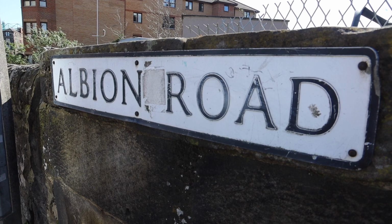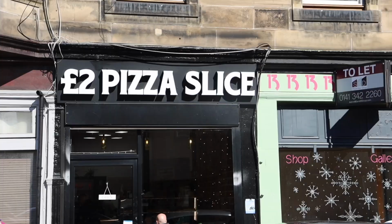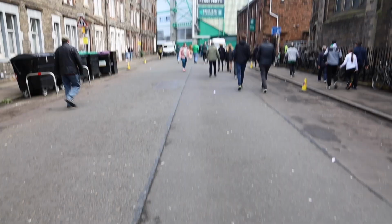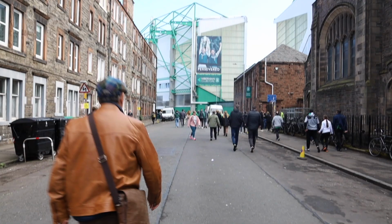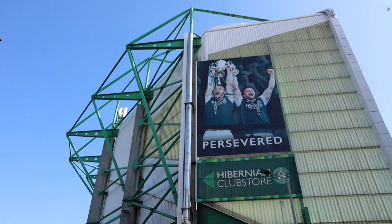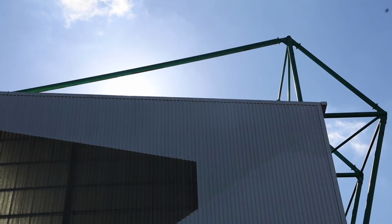Before you reach Easter Road Stadium, you'll have a chance to buy your scarf. And in case your pre-match budget didn't stretch to a Michelin star meal, you can get a pizza for £2. And here it is, Easter Road Stadium. Easter Road can hold just over 20,000 a match. It was built in 1892 and renovated in 2010.